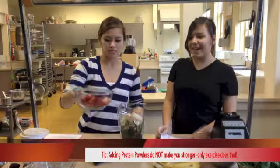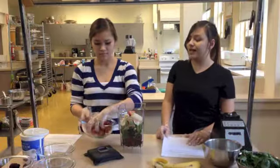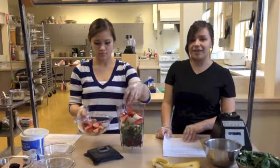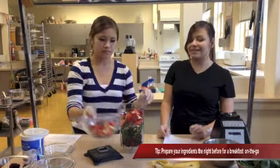And we're also going to add some strawberries. Strawberries have a lot of phytochemicals, and you can tell based on their bright color, which we mentioned earlier, and the seeds on the outside have a lot of fiber. Oh, and they have a lot of vitamin C.